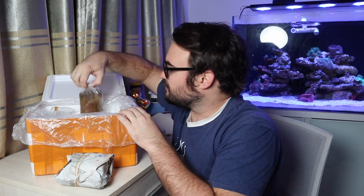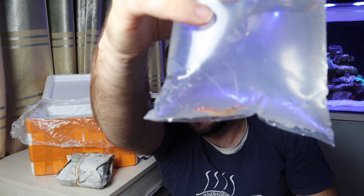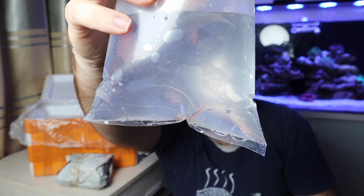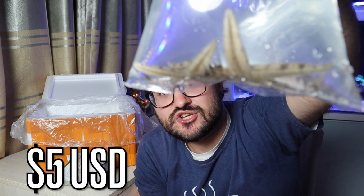Alright, so first up, it looks like we've got our... Oh my, that is a huge bubble tip anemone for 45 kwai. Look at that guy. This is one of my cleaner shrimp. I didn't show myself buying it. I just didn't think it was that interesting. But I went ahead and got a couple of those. These are the sand sifting stars. I got 2 of those.